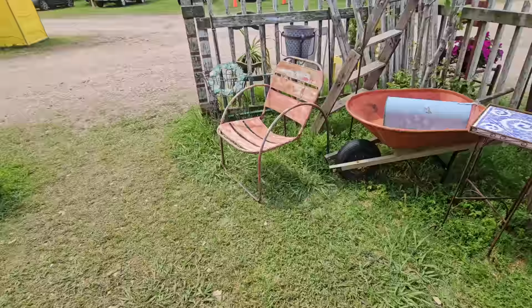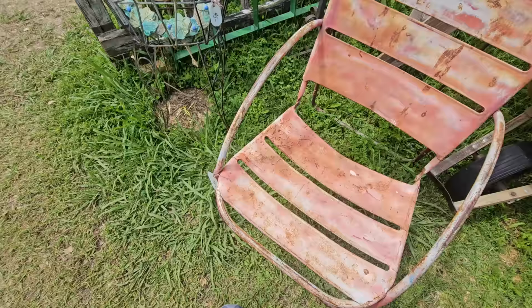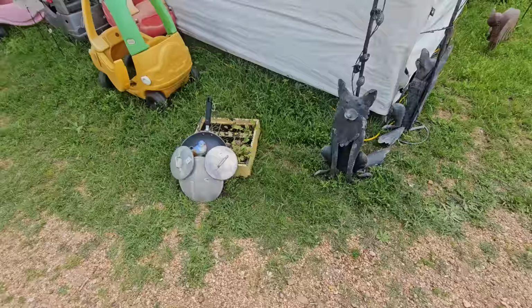Love this old chair. Gosh darn it. I love that a lot. 75. What do y'all think about that one? Lanterns. What is that?